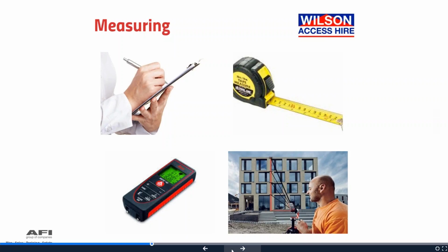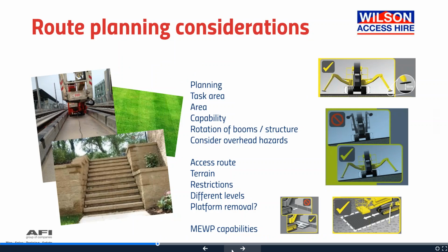So, route planning. The task may involve either internal or external, or even both. Regardless of that location, there are good housekeeping rules that we need to adopt. What are the maximum loads on your surface? Is your ground capable of being travelled on? Can you set up that machine on that ground? What's the maximum point load of your machine's outrigger or pad? The two will be different.